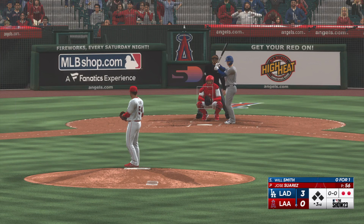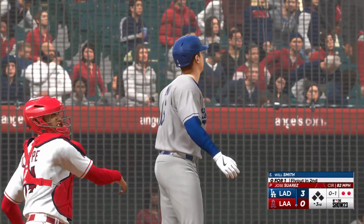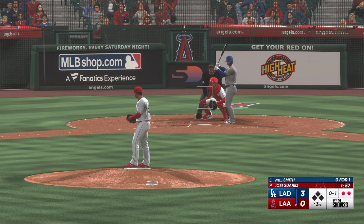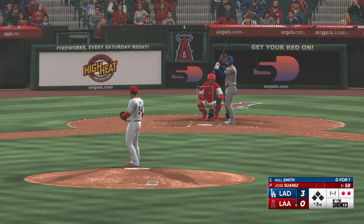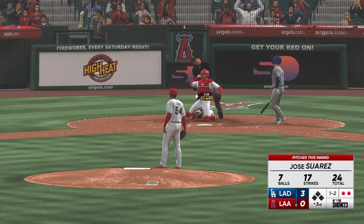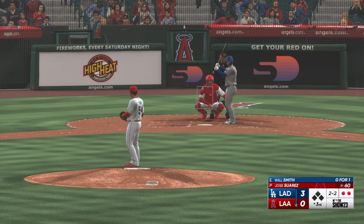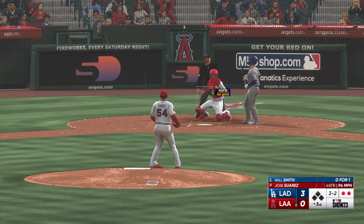The batter now will be Will Smith. Hit it well, but flied out to the deepest part of the outfield his first time. 0-1. 0-1's the count. And now the lefty. Good eye right there. 1-1. In there. And so now 1-2. Two strikes. The pitch. And now 2-2. Just misses with that one.